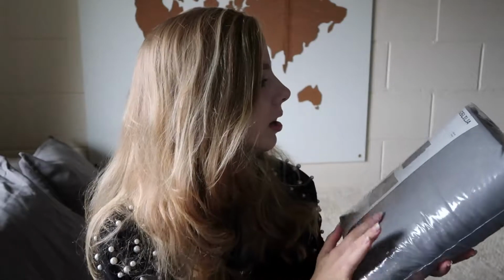I got this duvet cover, and this is just a really nice grey colour, which is really in at the moment. It was kind of like linen or something. I don't actually know what material this is, but this was only £15. Can you believe it? And I had to get this as my sister's coming soon. She needs some bedding as well.